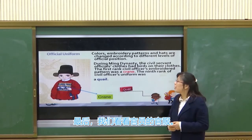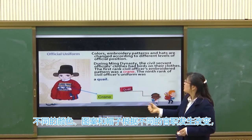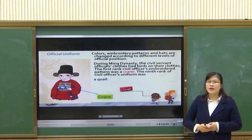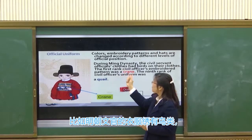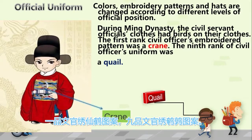And last, we'll look at the official uniform. Different colors, patterns, and hats changed according to the different levels of official position. So for example, during the Ming Dynasty, the civil servant officials' clothes had birds on them. For example, look at this picture. The first rank civil officers' embroidered pattern was a crane.